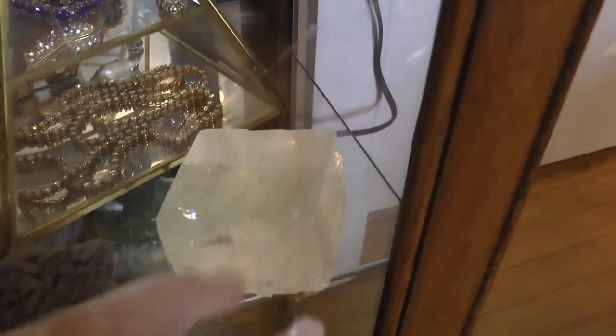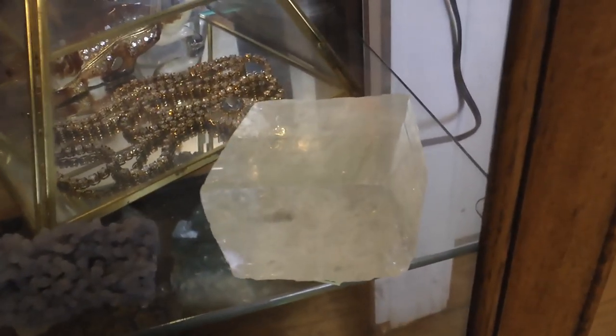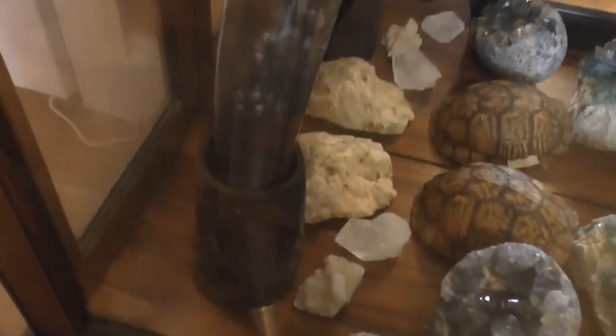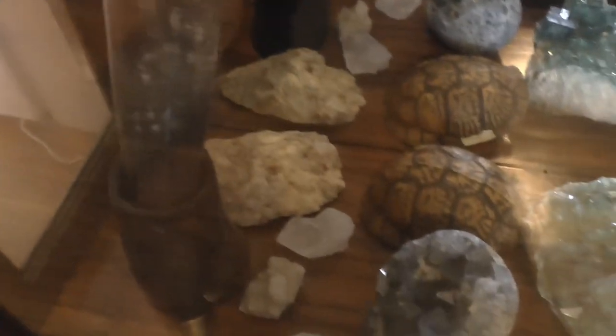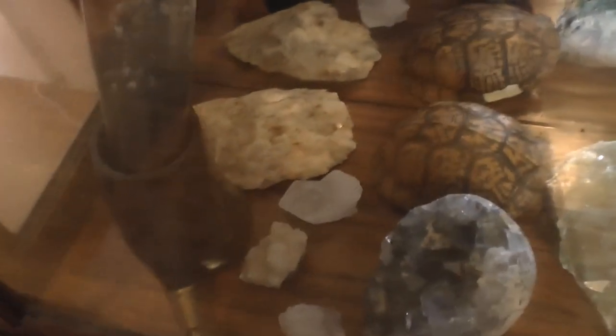Grows in a rhombohedral formation, and it's really neat. And last but not least, this big stupid horn that you drink out of is my husband's. It just ended up in my case because it's like a natural thing and just seemed to fit in here. He's never used it. He got it as a gift.